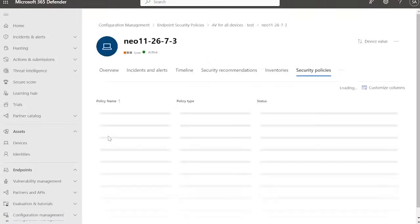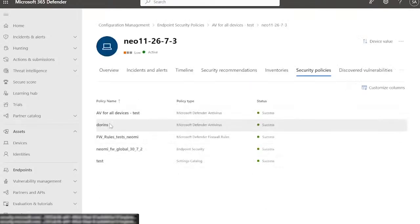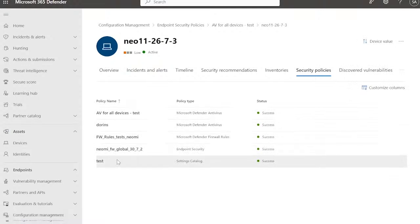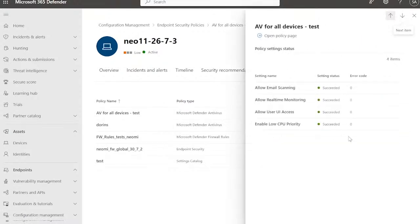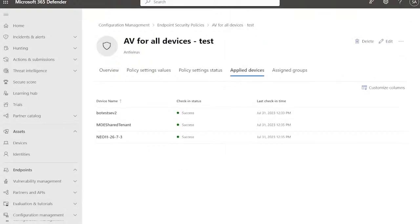So this is an awesome view, but also what they can do is double click on a device and you see this new tab that we created inside the device page. You can see all the endpoint security policies that a specific device is already receiving. And if you click on the policy, you can see what settings that policy includes, what's the status of that setting. And this is really awesome to see. Basically, you won't need to pivot to a different portal every time you want to know, is tamper protection enabled on this device? Is this device receiving a minimum level of protection or policies that we've created for it?